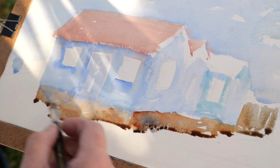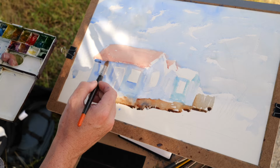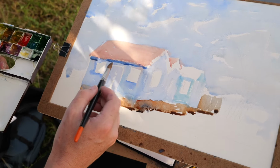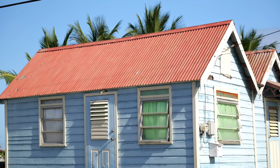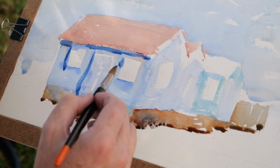Yeah, I like that. Okay, so I'm just going to get into the shadow section below the roof, and that would give it a sense that the roof's coming over the actual side of the building. So it's quite an important part to do. Lots of shadows.